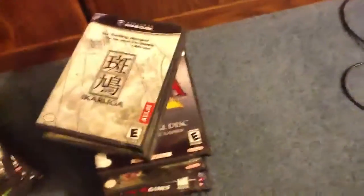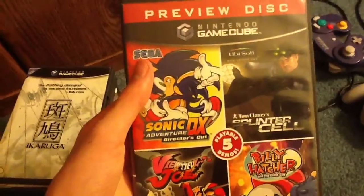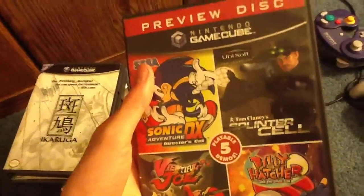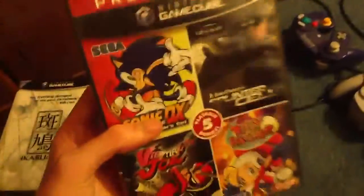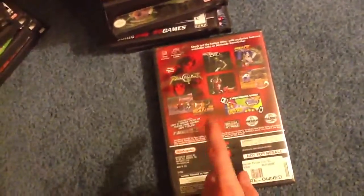So this one I never seen before. I don't know the exact story, but basically I think there was a Nintendo Power offer or something when you pre-order this one game. You get 5 playable demos of GameCube games that were coming up, like this one. But this is an early one. This was in 2003 or 2002. It came with Soul Calibur, Splinter Cell, Sonic Director's Cut.